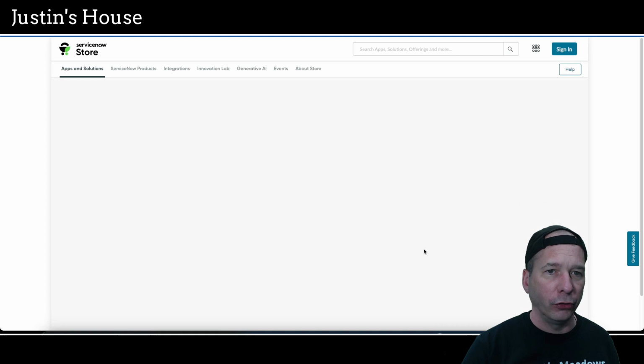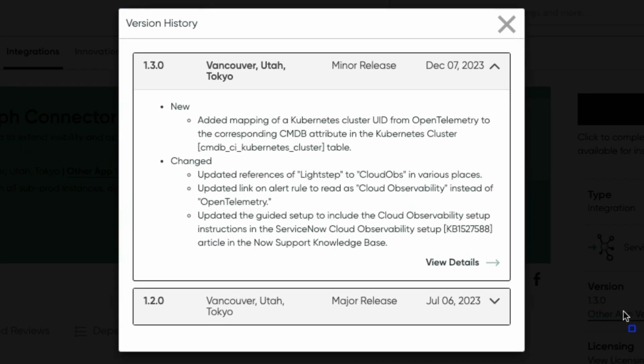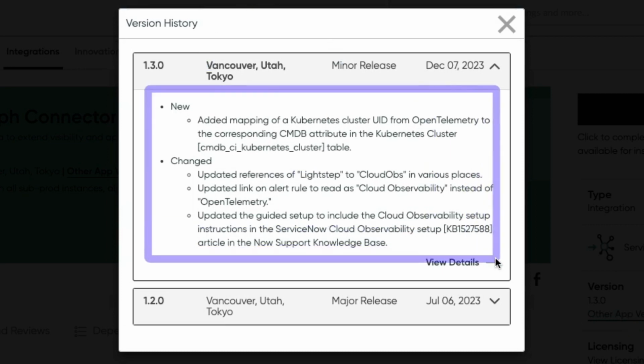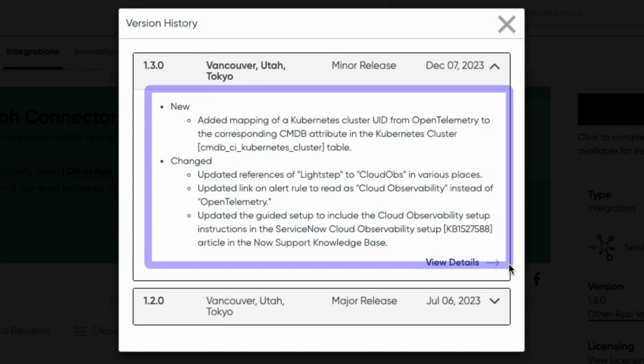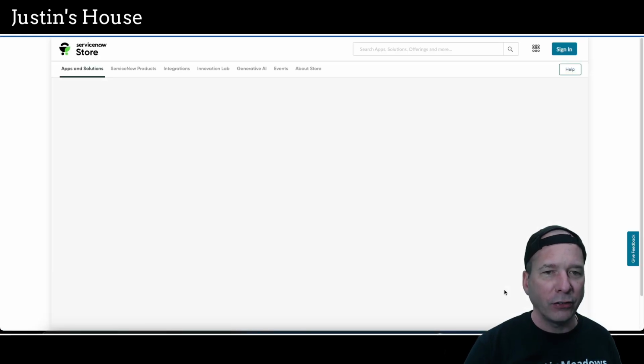Let's open up the Service Graph connector for OpenTelemetry. That was updated to version 1.3.0, and in this version they've added mapping of a Kubernetes cluster UID from OpenTelemetry to the corresponding CMDB attribute in the Kubernetes cluster, and they've updated references of Lightstep to Cloud OBS or Observatory in various places, updated link on alert rule to read as Cloud Observability instead of OpenTelemetry, and they've updated the guided setup to include the Cloud Observability setup instructions in the ServiceNow Cloud Observability setup article in the Now Support knowledge base.